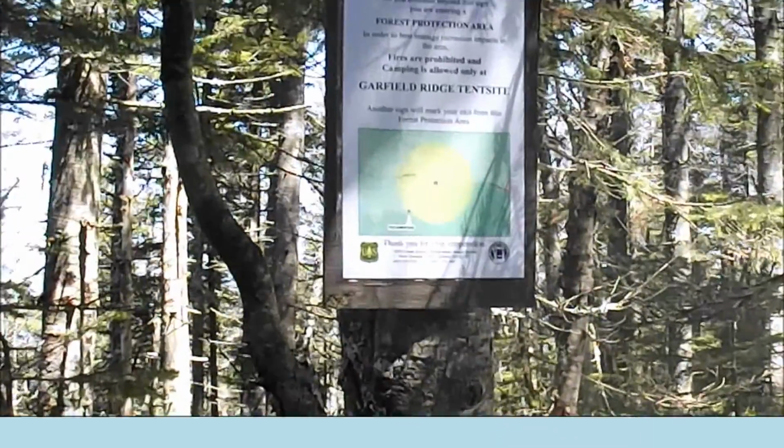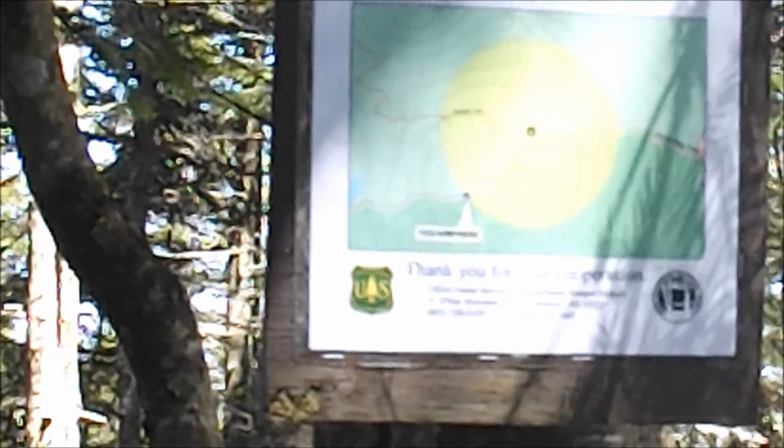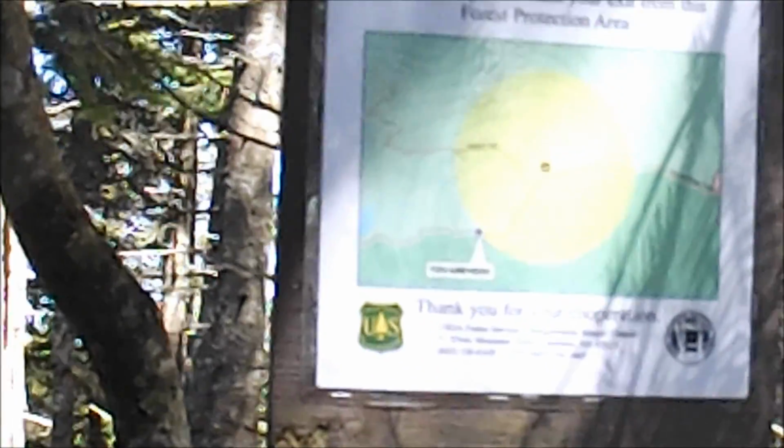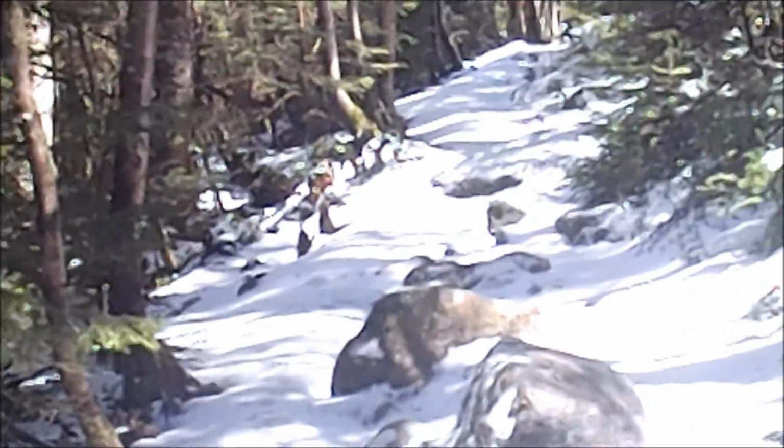This looks promising. Forest protection area sign, but it's kind of off. See that blue dot, don't know if you can see it. It says we're there, which is actually part of the Garfield Ridge Trail. The Garfield Trail's above it. It's not even saying we're on the Garfield Trail, which I know we are because the blazes are still blue.